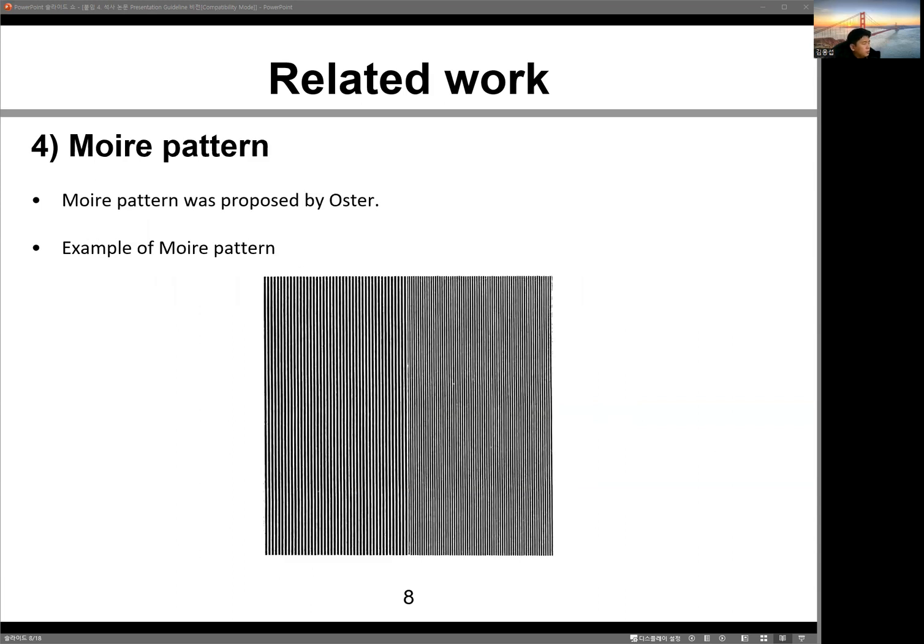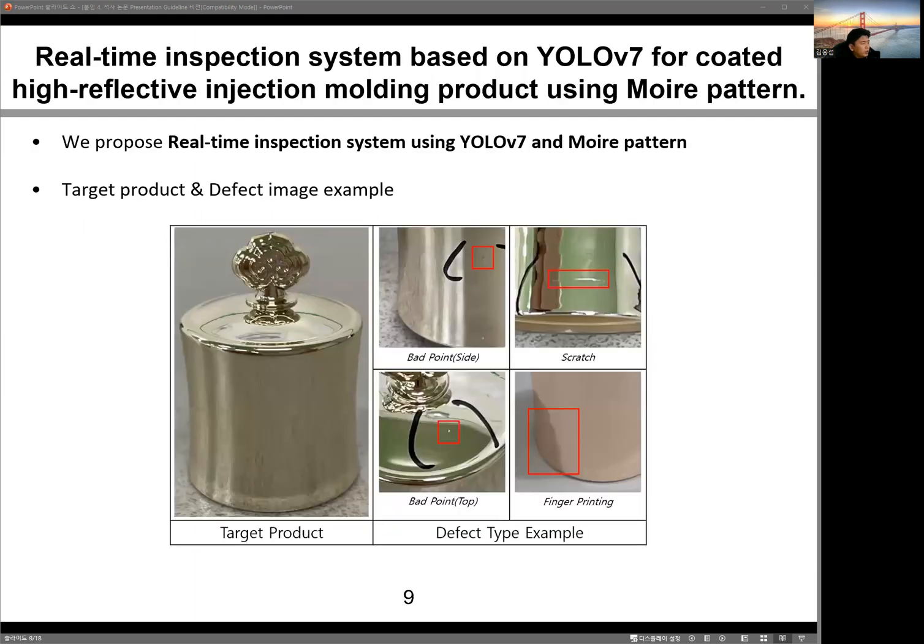The Moire pattern was proposed by the author. A Moire pattern is a pattern in which two patterns repeat regularly. The Moire pattern can make the small curves of three-dimensional shapes stand out more. We studied how to inspect defects on the surface of a cosmetic case, which is a coated, highly reflective injection molding product, using deep learning. We propose a real-time inspection system using YOLOv7 and the Moire pattern.